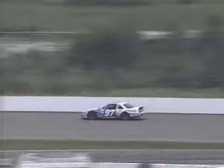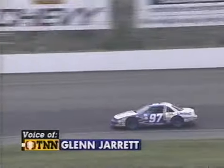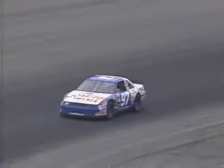Let's check with Glenn Jarrett. Well, Mike, we saw Joe come out of the pits in front of the field. He had one of the quickest cars, but boy, what a bad day he's having. In their efforts to repair that sticking throttle, they think now that they have knocked the secondary linkage off the thing. It's only operating on 2 barrels, so that's why he lost the lap. That's why he continues to fall through the field. A 2-barrel carburetor won't get it on a mile racetrack.